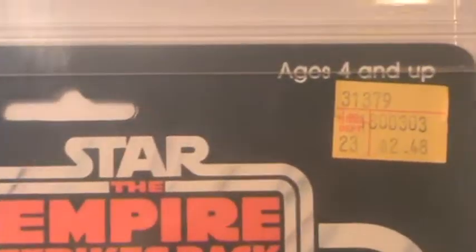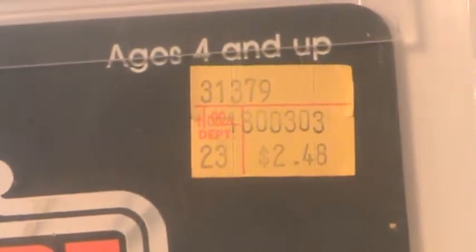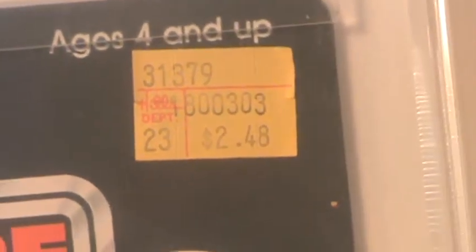Now, it always kills me when I see a price tag on it for $2.48. That's a turn back the clock and slap yourself for opening your toys.